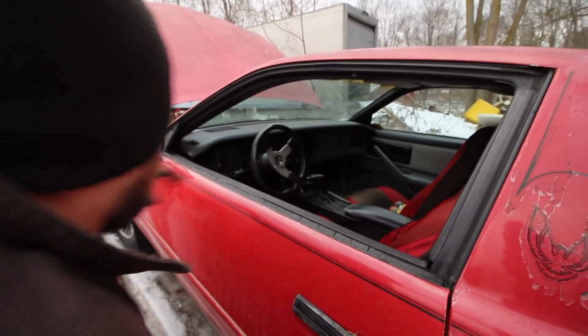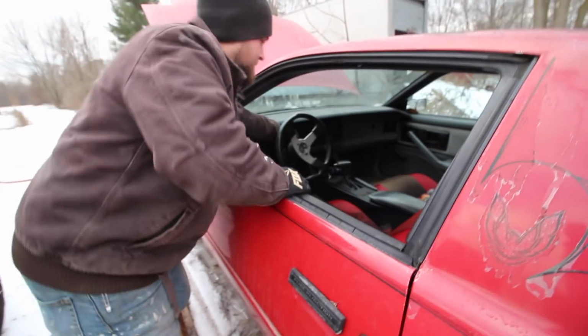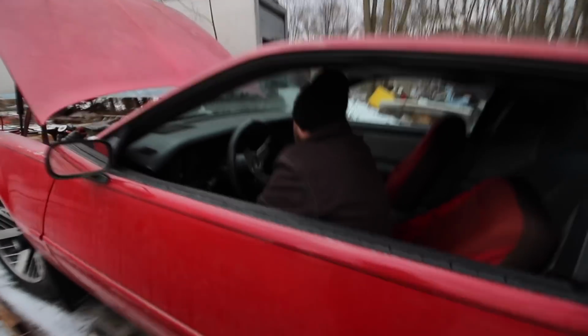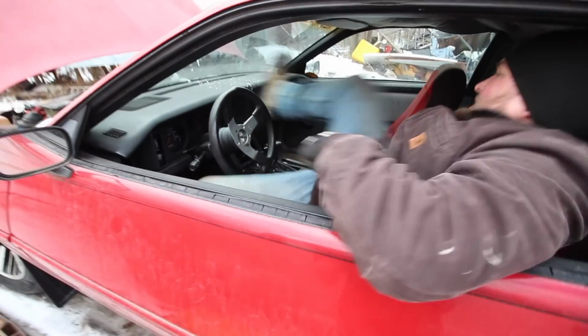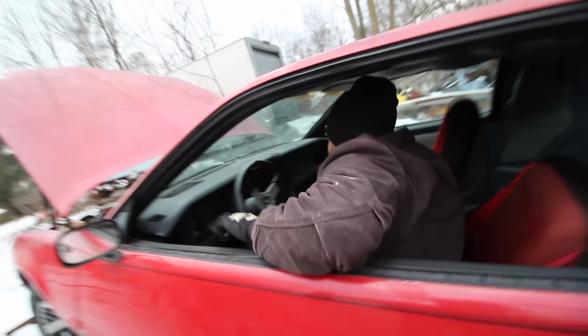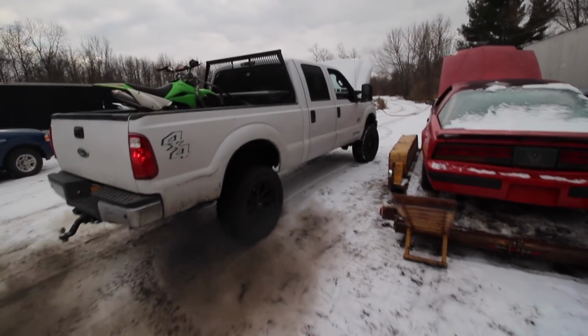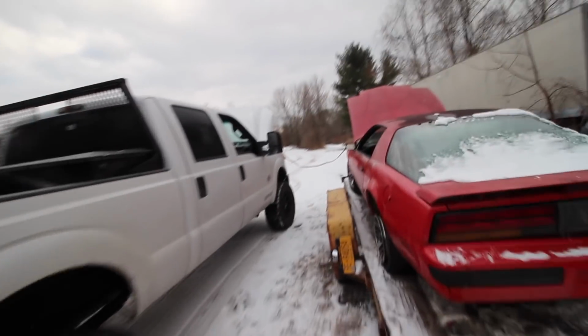We gotta get those steering wheel things fixed, because they're not going anywhere. Get over. I wish the seat moved because I'm like 5'4". The seat's like super tilted back. What was the point of that? I don't think that made a difference, boss.